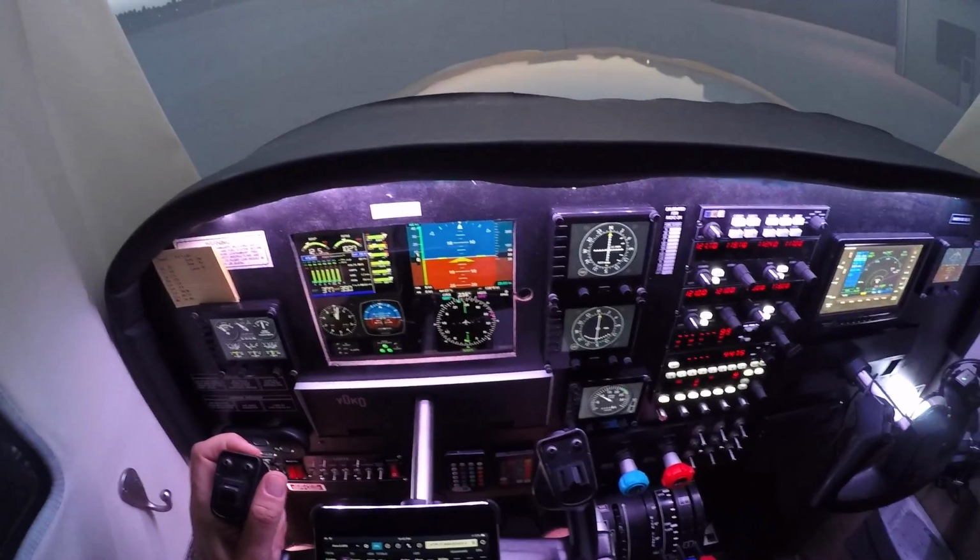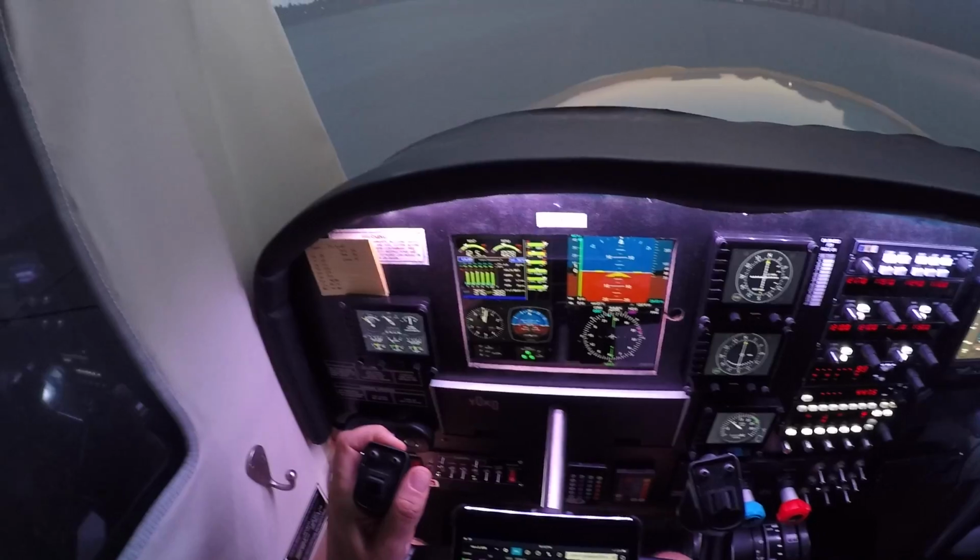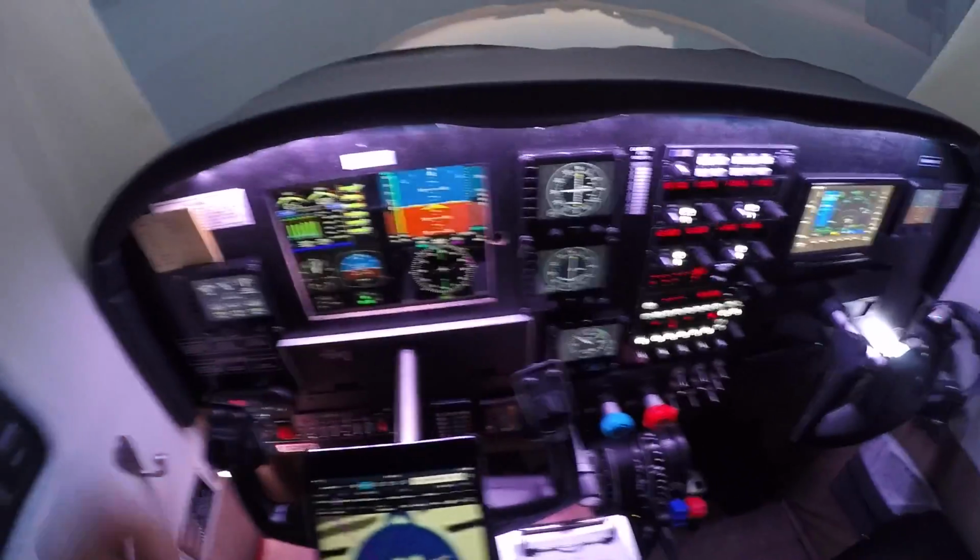Santa Barbara ground, good evening. Saratoga 15 Juliet Golf is at the north ramp, MAG Aviation, ready for taxi, VFR departure northwest.